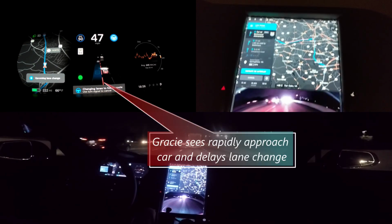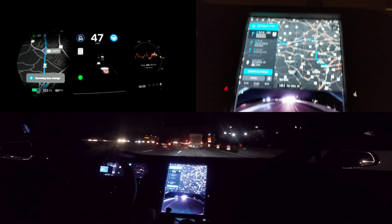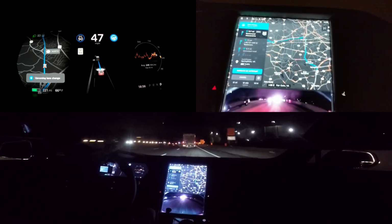So here we had a car coming up pretty quickly. It waited. Should be able to get over now. Let's see what it does. Oh, a little jink to the right.